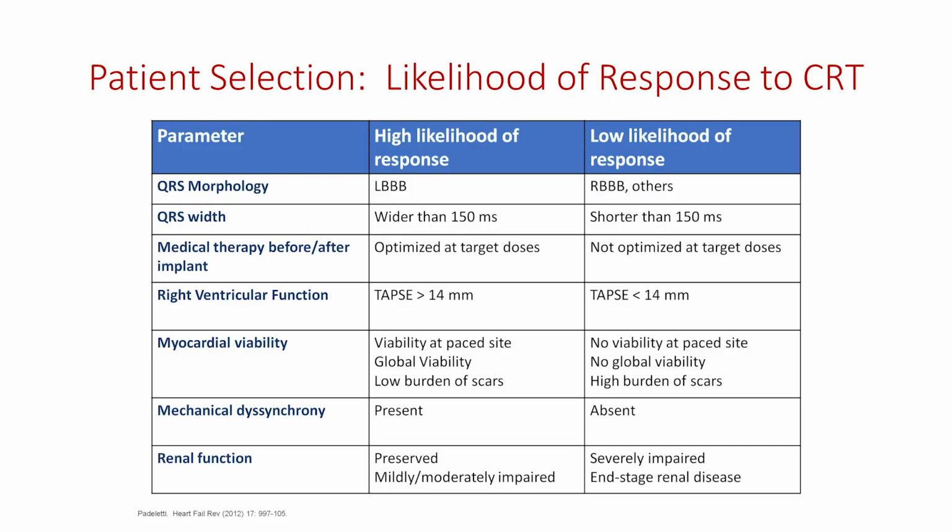So patient selection is really key to likelihood of patient response. We know that with QRS morphology, patients with left bundle branch block do better and are more likely to respond than patients with right bundle branch block. We know the wider the QRS complex, the more likely the patients are to respond. We know that women respond more so than men do, women with a little lower QRS width.